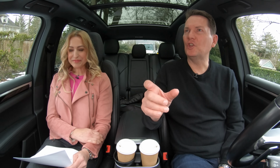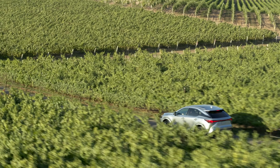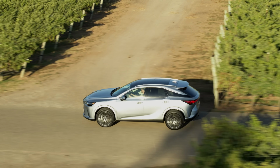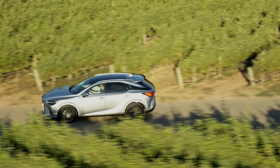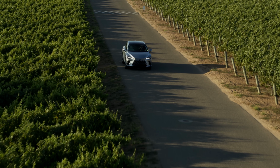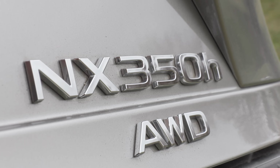There is some cachet, I guess, with the RX being around for so long. Yeah, sure. And it is their best seller. Is it enough for people to say, oh, I drive an RX versus an NX? I don't think anybody really cares. It doesn't have the heritage, like, say, I drive a 5 Series BMW over a 3 Series. Yeah. I mean, it just doesn't have the legacy. I don't know. I just don't see it. I think the NX is going to be the best seller.